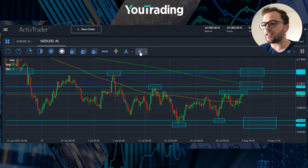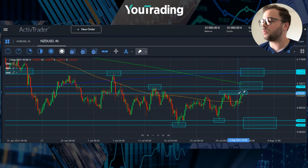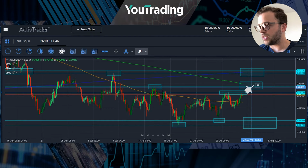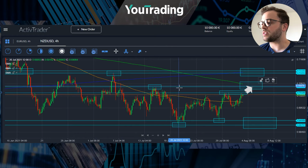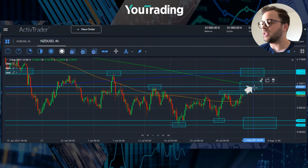If, as I expect, the New Zealand jobs data is good, however, then this area of resistance around the 0.70 level, which we've been struggling to break convincingly above, could go, and we could perhaps move towards the 0.7050 area, which is this high from the middle of July. However, are we going to see a massive break above that?